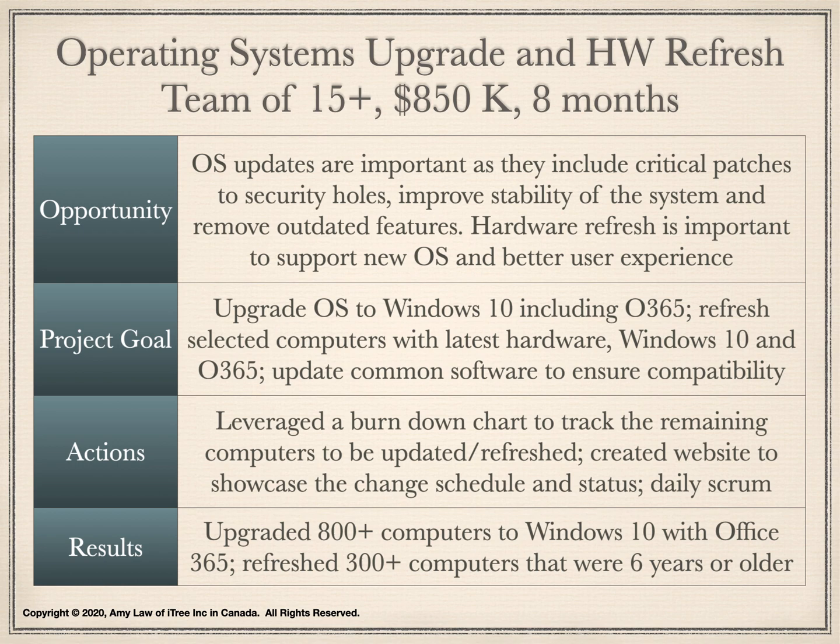I set up a project website to showcase the change schedule, FAQ, and latest status. Due to multiple competing priorities, I had to forecast project resources regularly and negotiate commitment proactively. I provided a weekly status report and leveraged Skype to collaborate and share desktop content with stakeholders across Canada daily. Last but not least, I coordinated with users before the computer upgrade and post-go-live support to ensure user experience.